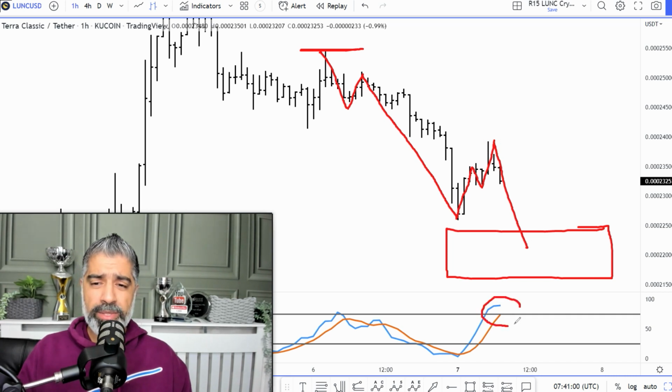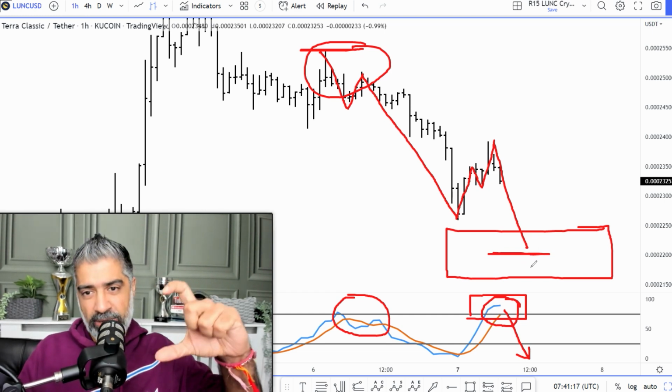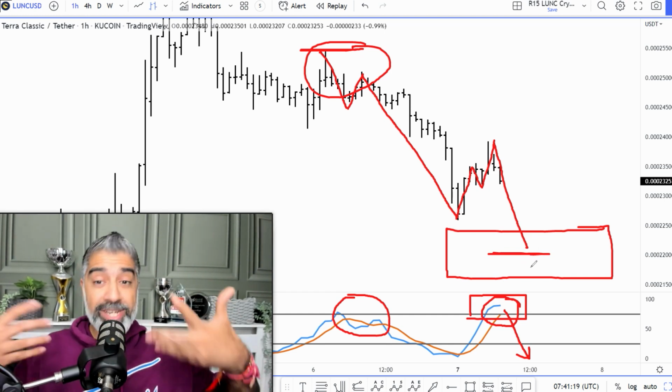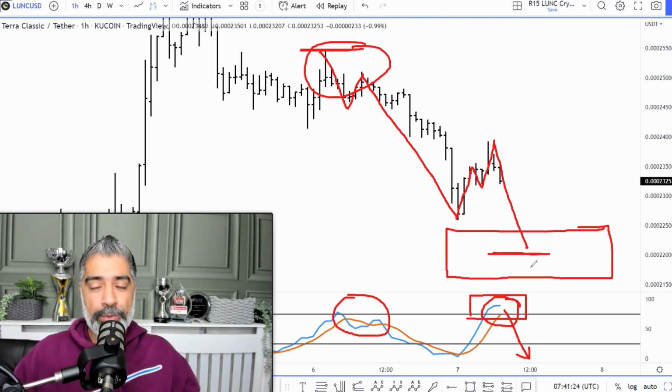That will coincide with the momentum. The momentum is something called overbought. When it's in this upper zone, it normally coincides with, you can see it over here, with highs over here. So we're probably going to get one more move to the downside, and then this could be the end of that wave C. That allows you to really get in tight to the market. If you're buying the underlying token, at least you get a feel for what's likely to occur next.